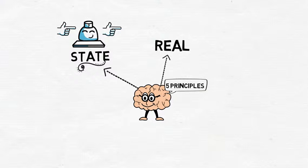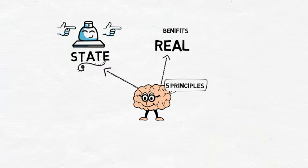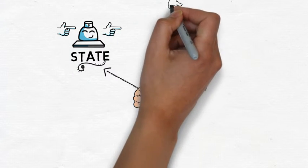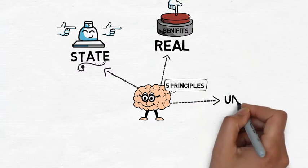That for adult learners in particular, they have to see that there's some benefit for them in that information, some real benefits for them personally. So I'm going to give you lots of tips about how you make sure that you feature the benefits of your information. It's called the WIIFM. The next principle is the principle of uniqueness, that each learner is unique.